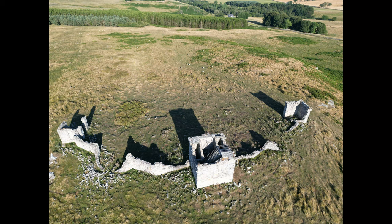Well, that was Rothley Castle. I'm going to head down now and try and find a little spot to camp and get myself a brew on. I'm ready for a drink now. I'll come back to you guys when I find a suitable spot.